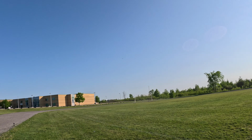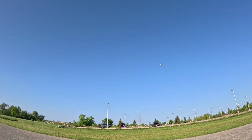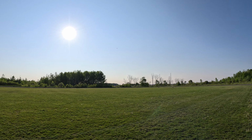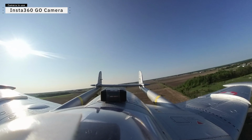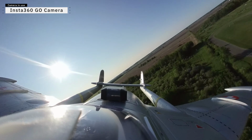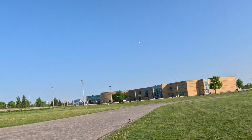And I'm going to bring it around, and here we're going to go full speed. Here we go. Full speed. I'll bring it around again. I'm letting the battery cool off for a bit, and then I'm going to crank into full speed again. Here we go, coming around and full speed. And straight.